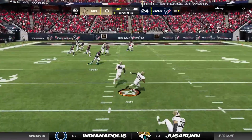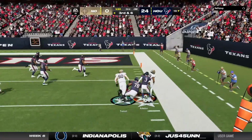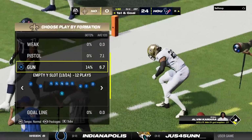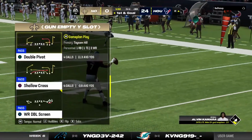Into a sea of defenders and intercepted. Picked off by Paulson Adebo. Well, still down quite a bit here, several scores, but yeah, at least that's a start, Charles, getting the interception here. And look, we're still in the third quarter, so this thing's not done yet.